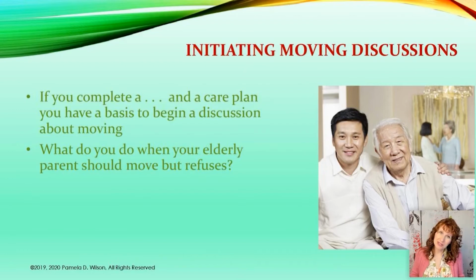One day your parents are living in their home, the next day they are in a strange place with all these strangers and they don't know what to do. It's a tough transition. But as the family caregiver or the power of attorney or the guardian, you do have a responsibility to their safety. If you don't make those decisions and something happens, you are legally responsible. So it is very difficult when elderly parents don't want to move, but the situations are workable. You can work it out.